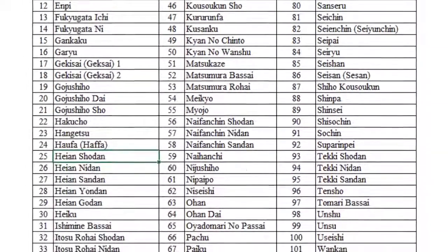I'm probably gonna go with Unsu or Unshu as it's originally called. Different styles have different pronunciations. It doesn't really matter. You can even spell it differently. Here's what it looks like.